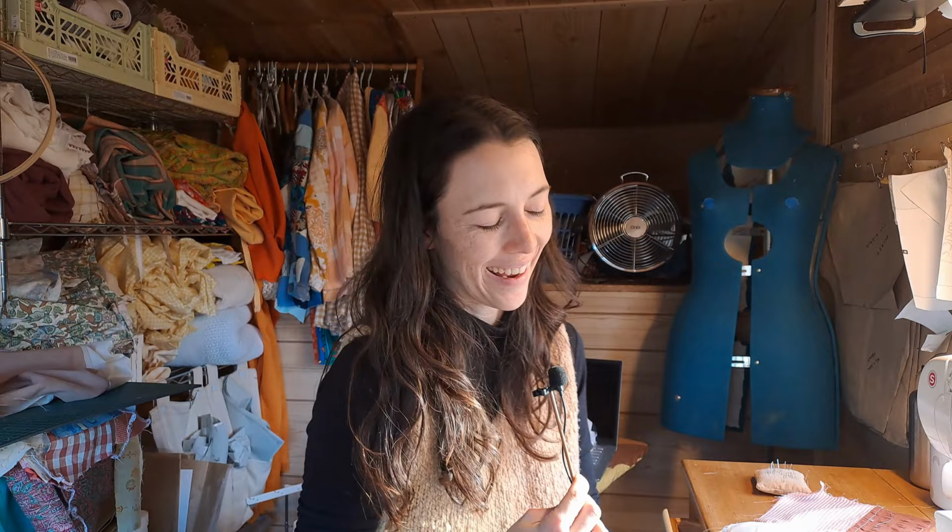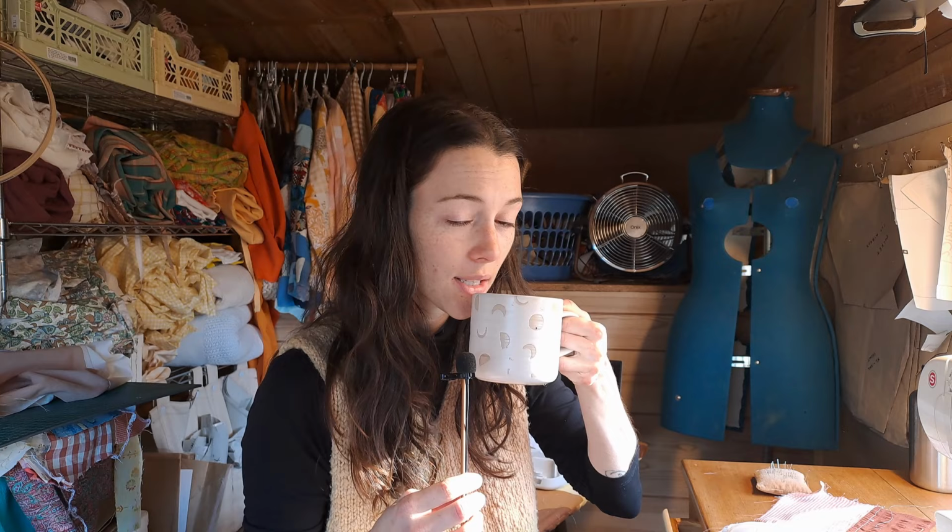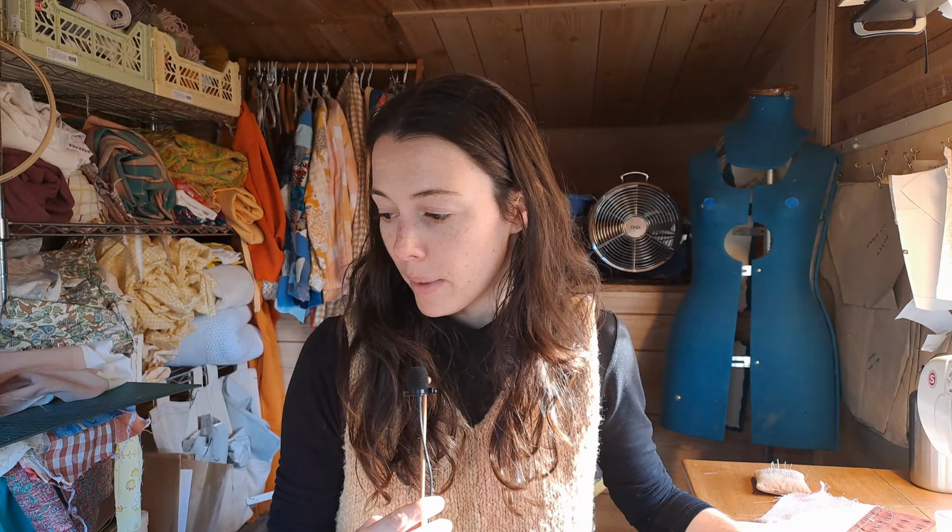Okay. So it's much later in the day now. It's about 3:30. My dog is barking at the wind because that's how she protects us and our land. I'm having a cup of French Earl Grey and still working on this curtain.